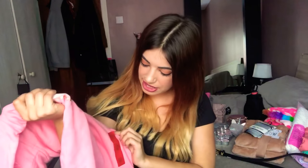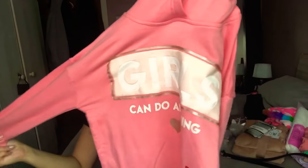So the next item we got Mia was a hoodie. And this hoodie is really cute. It says girls can do anything and I literally fell in love with it. The size is 6 to 7 and it's really pretty. Literally as soon as I picked it up and read it I was like, yep, put it in the basket.